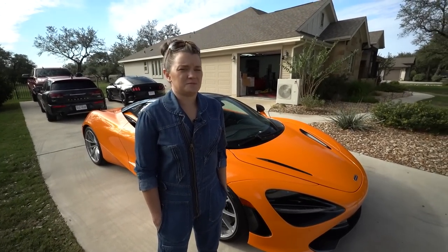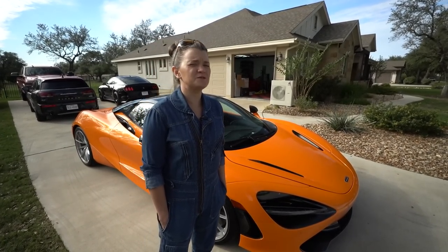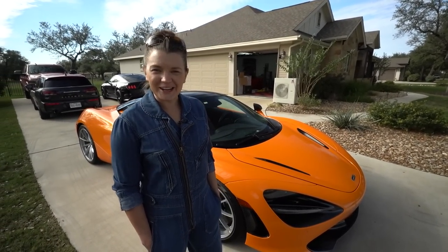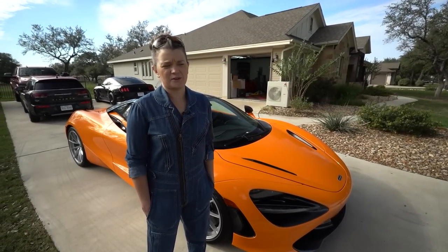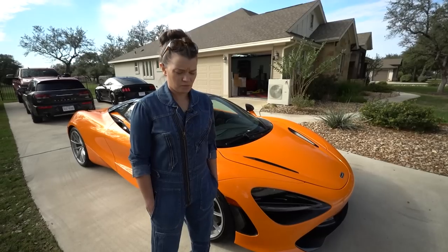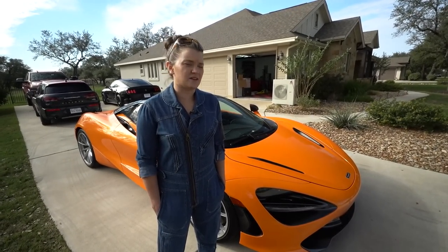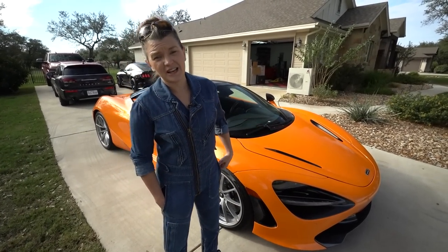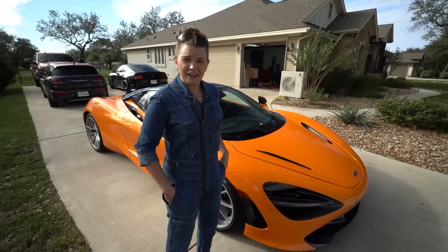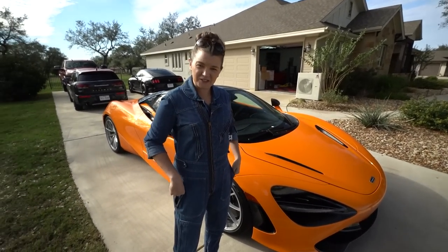Well, they started with the 12C. Did I drive that? Wait, was that the MP412C? Yeah, that was the one with the awful name. Horrible name. And then we had the 650, and that was orange. Yes. And then the 600LT you drove way back in the day. Oh, yes. The carbon-colored one with slight orange accents. That was a beautiful car, with the special engine and the exhaust that comes out the top. Yep. Spits fire.